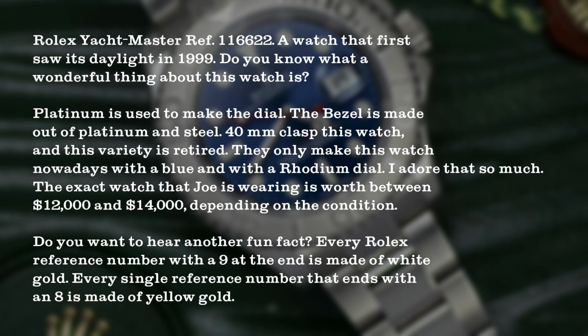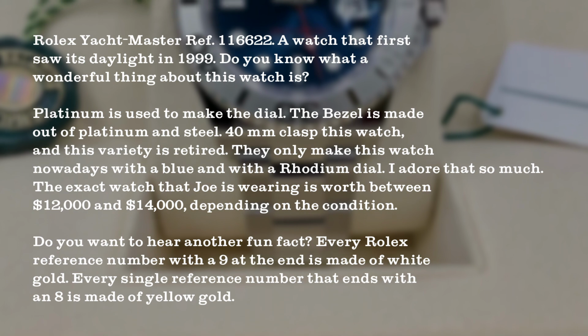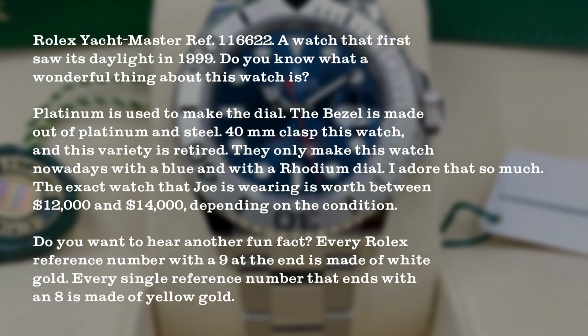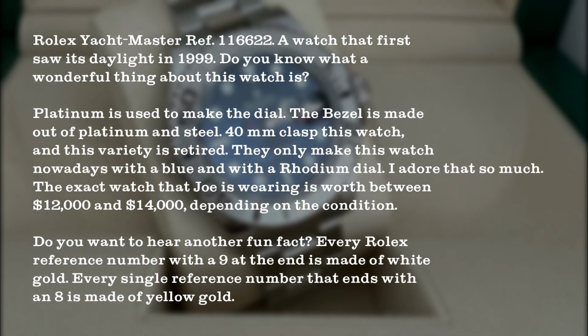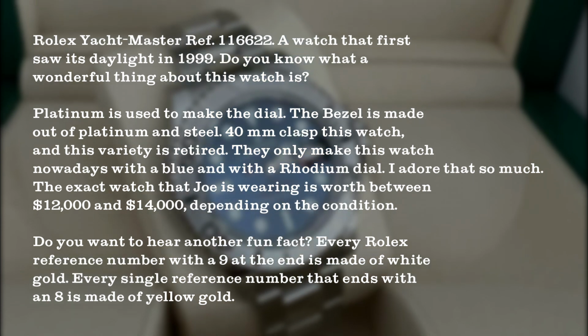40mm clasp this watch, and this variety is retired. They only make this watch nowadays with a blue and with a rhodium dial. I adore that so much. The exact watch that Joe is wearing is worth between $12,000 and $14,000, depending on the condition.